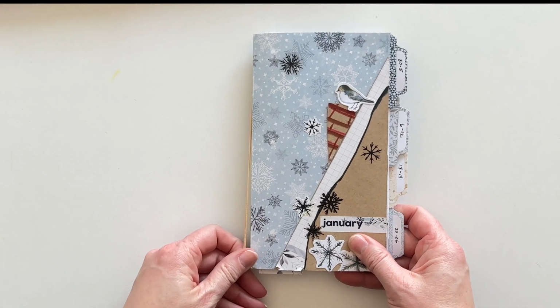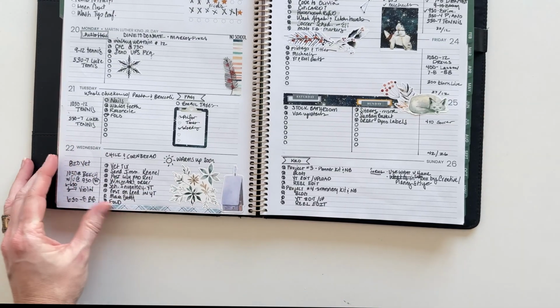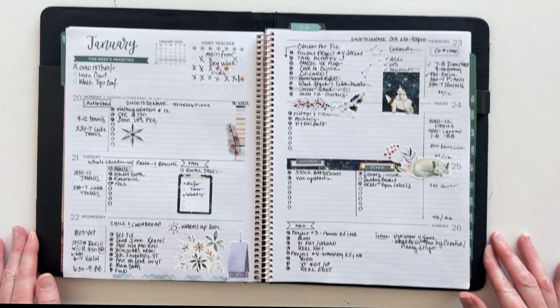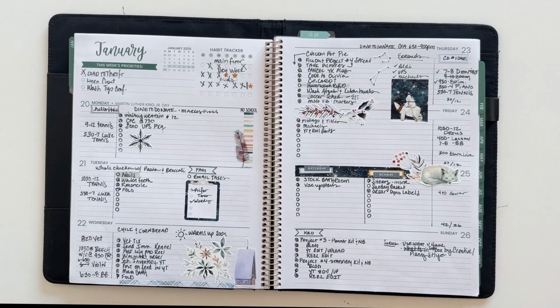The next category up is my favorite creative planner spreads. And I'm going to pick, I think I'm going to pick up here, my Bloom. Let's pick this week. I think this is the best week I did as far as creative plannering.